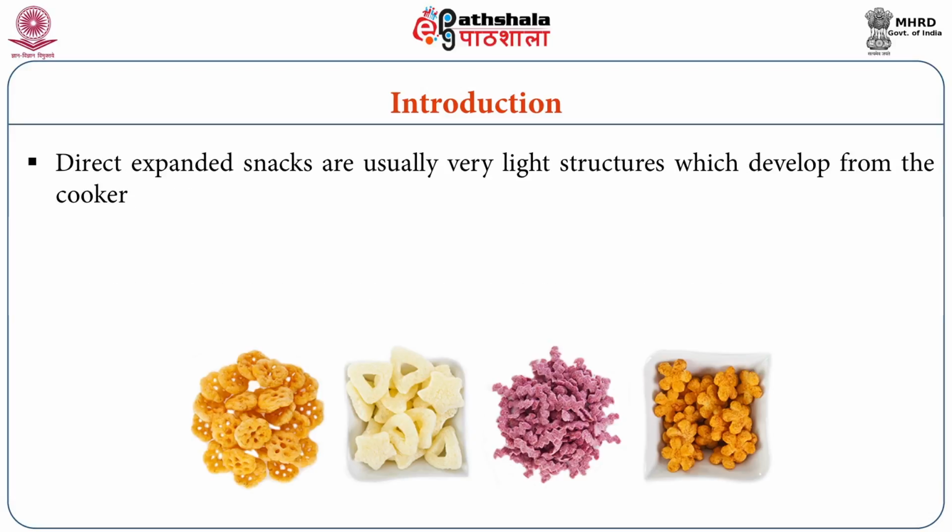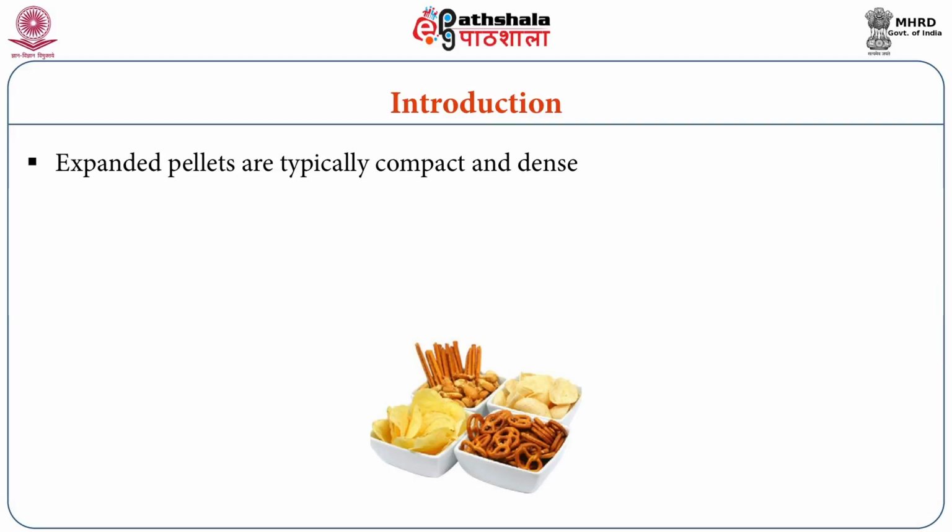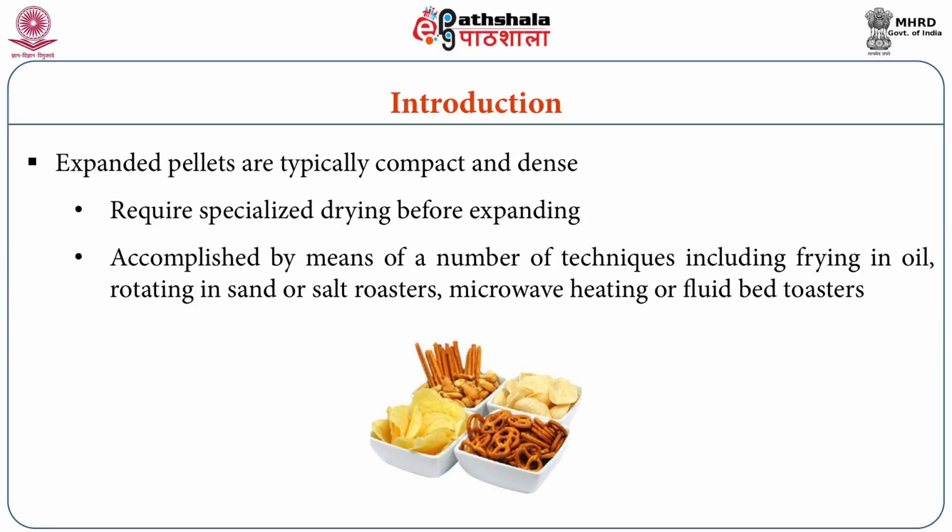A major distinction can be made between direct expanded snack foods and expanded pellet forms. The direct expanded snacks are usually very light structures which develop from the cooker extruder and require only adjustment to moisture content before enrobing and flavoring. Whereas the expanded pellets are typically compact and dense and require specialized drying before expanding. This is accomplished by a number of techniques including frying in oil, rotating in sand or salt roasters, microwave heating or fluid bed toasters.